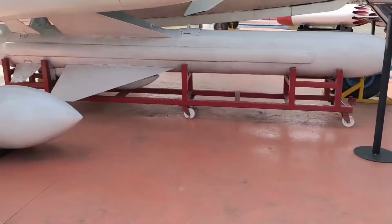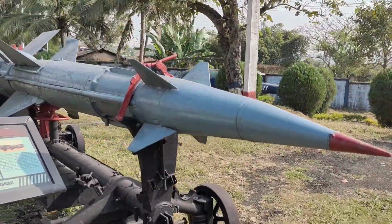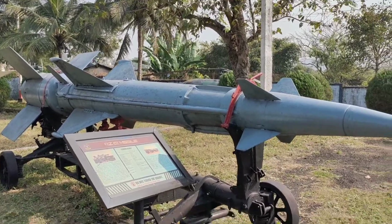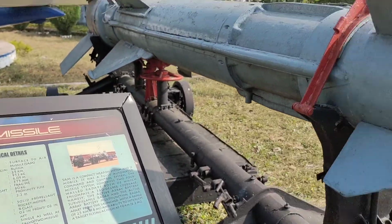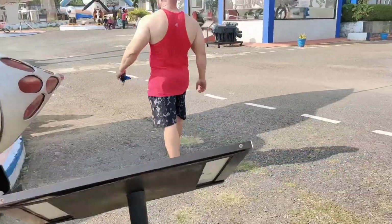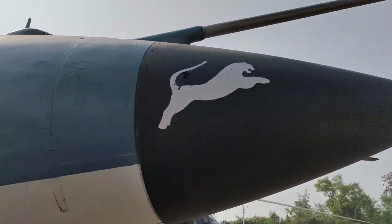Okay, this is the rocket thing that we just now saw. I thought that was the name of that one. Okay, so this is a missile, the RZ-61 missile. Surface to air. Okay, well, this has got the logo that Liam keeps on wanting to see.